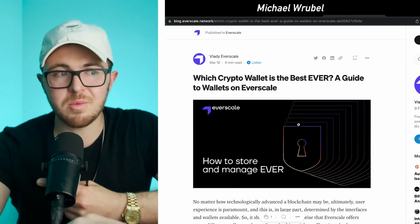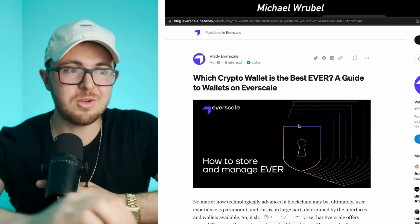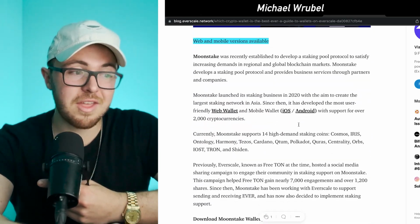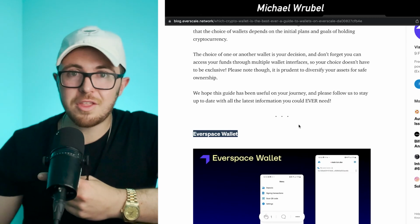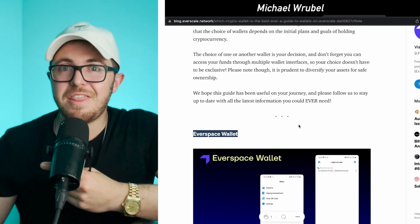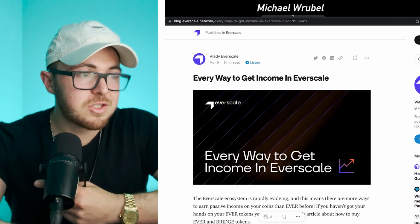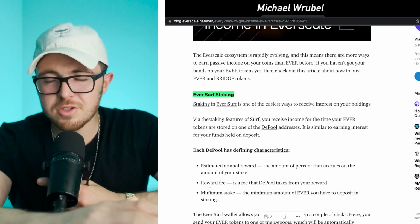I want to mainly focus on these, but they do have a number of other different wallets out there. For example, you could see with crypto wallets, just one of the different dApps on the blockchain, they have a number of them. They have Everwallet, Eversurf, Moonstake wallet, Everscale wallet, Everspace wallet. There are just a number of different wallets out there already that allow you to store your crypto for Everscale's blockchain. So the 4 ones I want to focus on, starting with Eversurf.